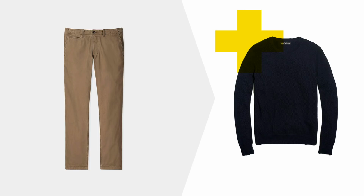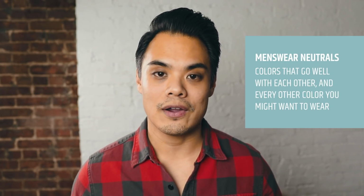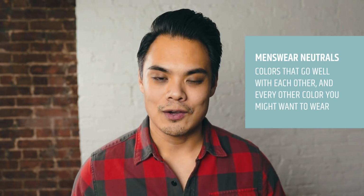All right, so that's outfit color combination number four. Again, super simple. You'll notice that all these colors that I mentioned are in the menswear neutral category. So like I said, as long as you have colors that are in this category, you don't have to worry about them not matching. So feel free to experiment and give it a try and see what you come up with. You won't go wrong.